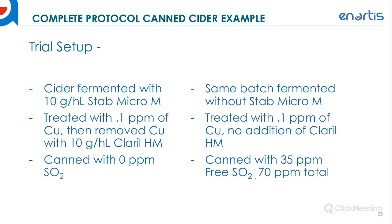Another trial that we just completed this last year in collaboration with a cidery was to look at the impact of a protocol on cider and canned packaging. This was work that was done by Matt Wilson, our cider expert, in collaboration with one of our clients. And what they looked at was a protocol that involved a cider fermented with Stab Micro. So they used Stab Micro M at 10 grams per hectoliter in the fermentation.